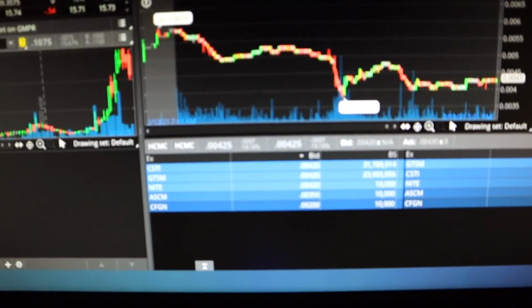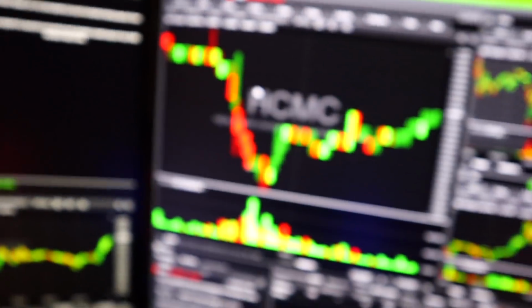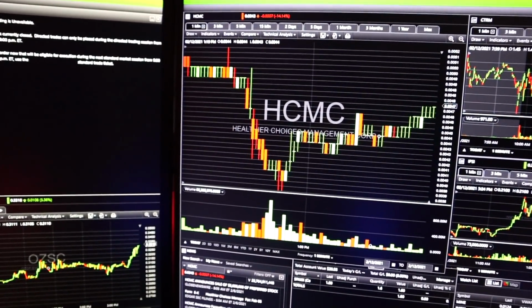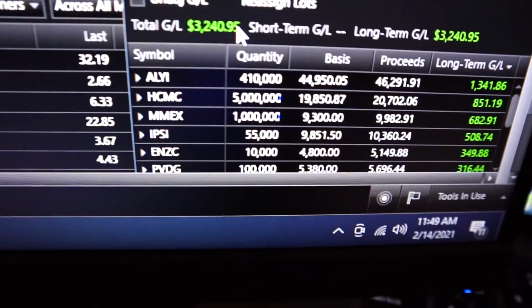So you can see this is what I use. And it's pretty easy to get set up. But basically, you go to this side and you put the level 2 in there. I also like to have the time and sales on this side. But if I'm trading a stock, for example, this HCMC trade where I made like $800 something in, what was it, like 5 minutes, 6 minutes, less than 10 minutes for sure. You can see here. Yeah, so if I go down here, you can see HCMC.